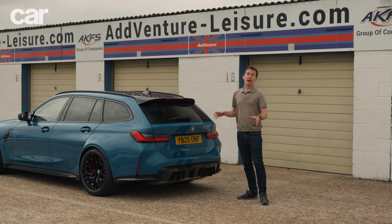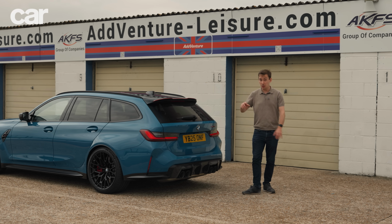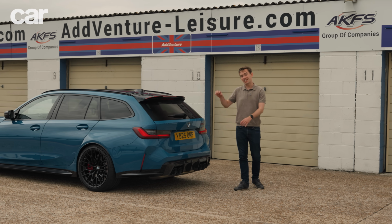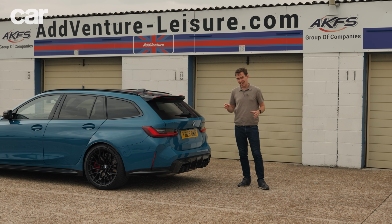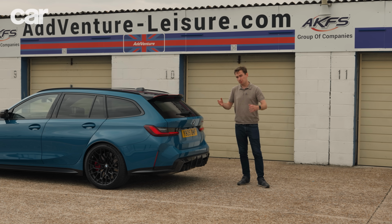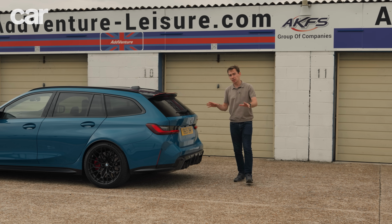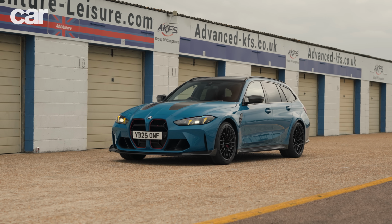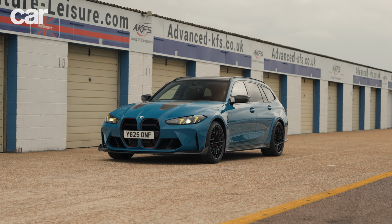So while the M4 has a super track-focused CSL version, the M3 Saloon and M3 Touring top out at the CS spec. Now CS stands for Competition Sport, and it's supposed to be a bit of a sweet spot because it gives a bit more track focus but without going absolutely crazy. To that end, the M3 CS Touring keeps things subtle on the styling front with a few small differences.